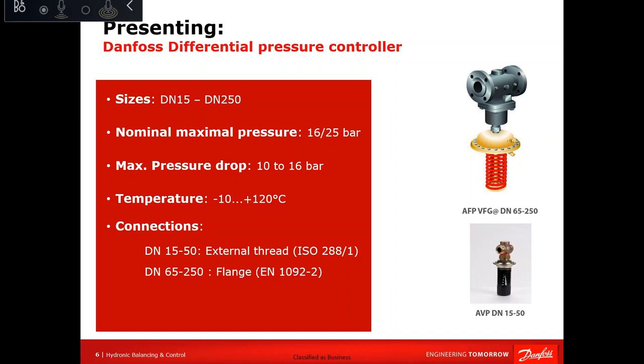If this DPCV can take up to 10 bar, when you measure across it, you will find 30 kPa, 0.3 bar. But if you bring a pump with a head of 10 bar, still this DPCV will be able to work. That's why I was mentioning heavy industrial design for longer lifetime and reliability. This DPCV can live the whole lifetime of the building itself.